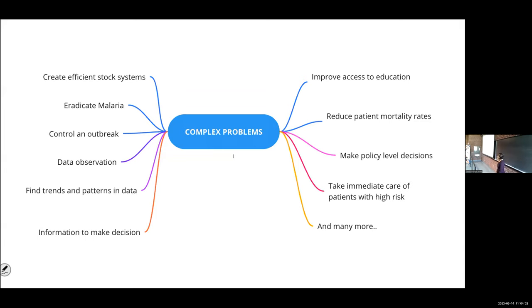So here's my attempt at making, and this is not an exhaustive list, but these are the complex problems that DHIS2 users are working on. These are the big lofty goals that we are all eventually trying to go towards. Improving access to education. Making policy level decisions. Being able to control an outbreak, COVID, all of that. These are very big, difficult, nasty problems that all of us are trying to work towards.